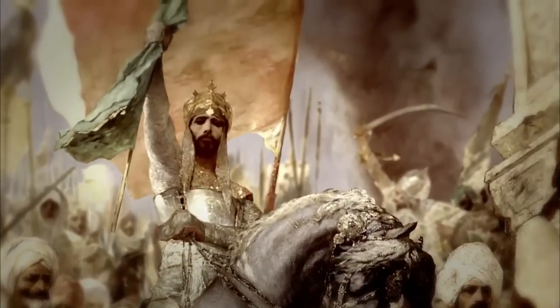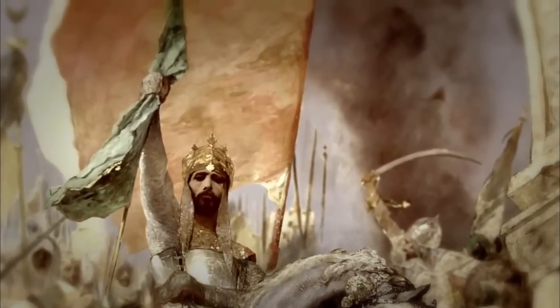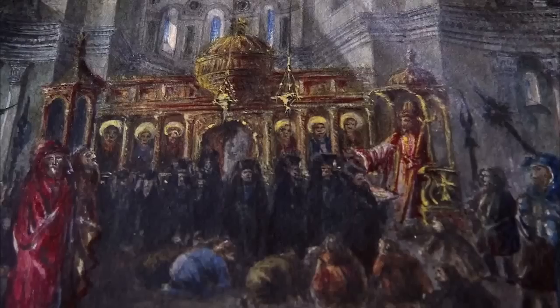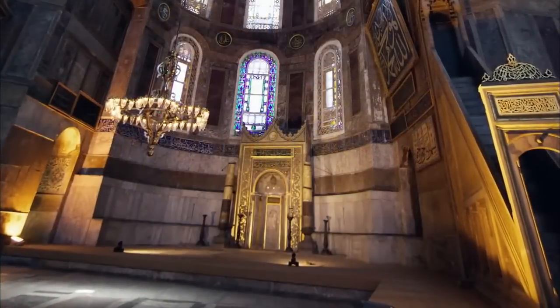Mehmet enters the Church of Hagia Sophia on a Tuesday, and by that Friday, he is praying in the Mosque of Hagia Sophia. For Mehmet the Conqueror, Hagia Sophia was really the ultimate conquest. That was the symbol he was after for his new empire. But how can a church become a mosque?